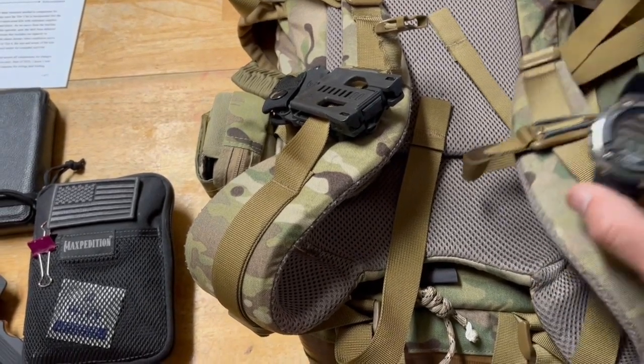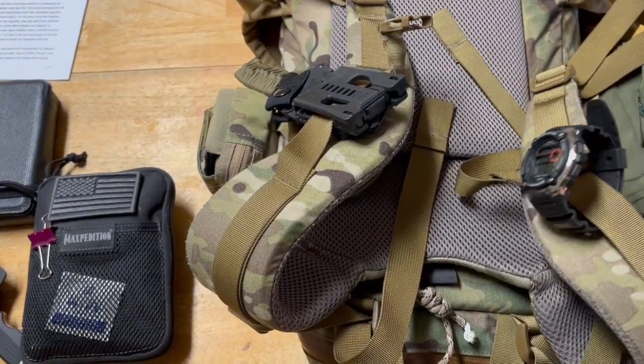Not wait till it dies, just be ahead of the program and change out the $3 battery, okay?